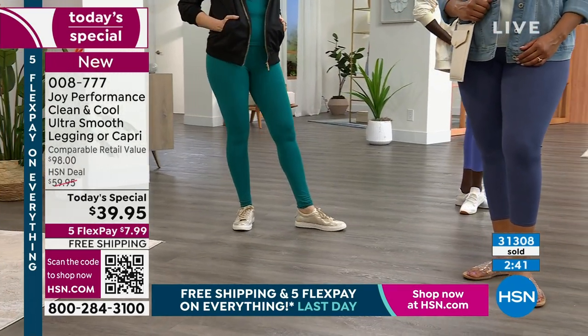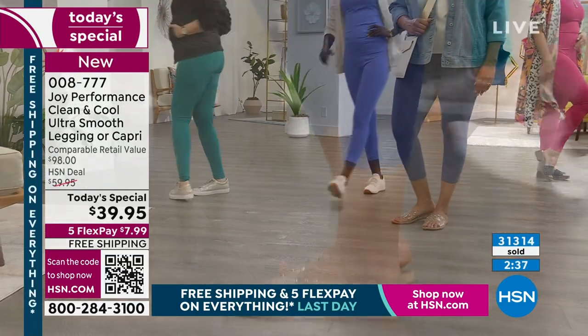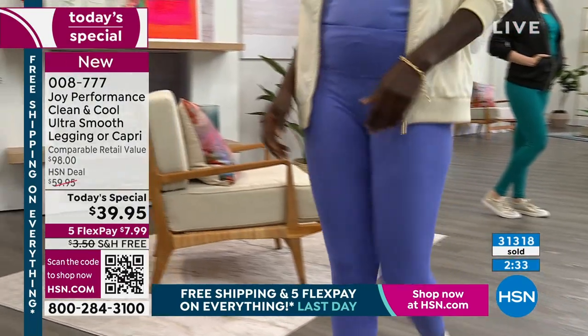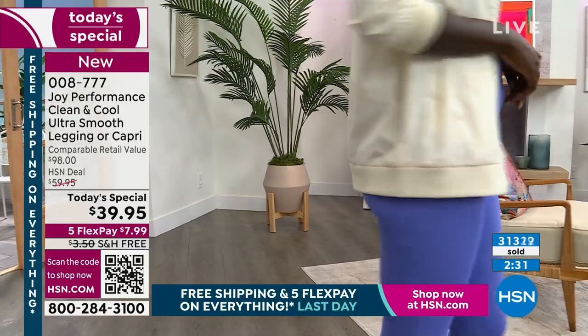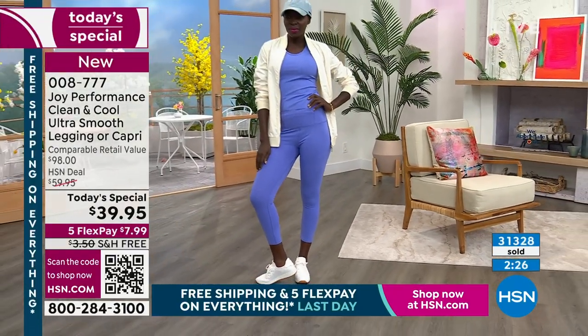Again, this legging's not just a legging. It has new technology that's smoothing you, cooling you, and also stopping any odors. Can you say that about any other legging on the market? I've never heard of it. And it's not $100, which is what this technology should be. You're looking at this at $39.95.